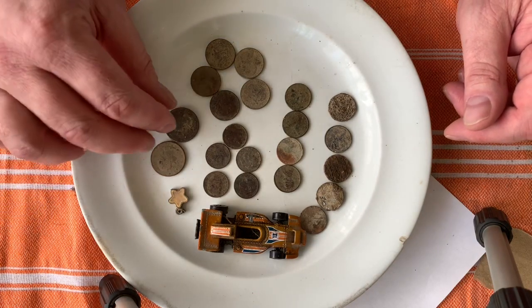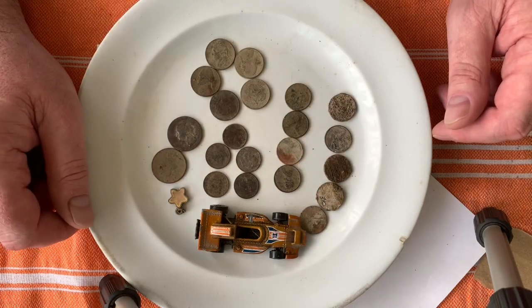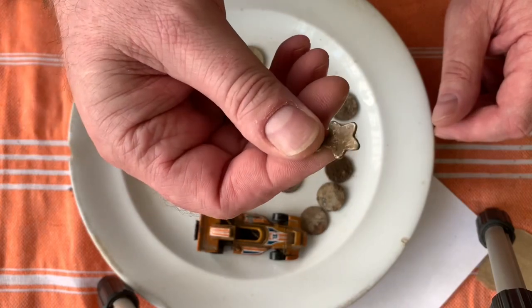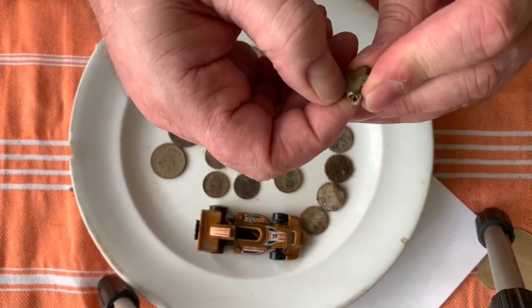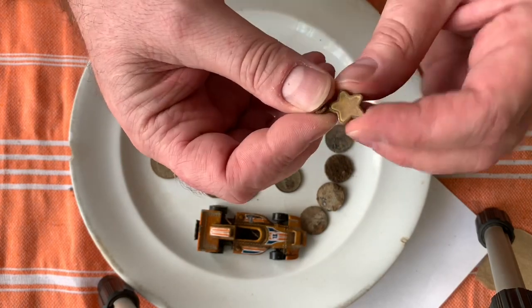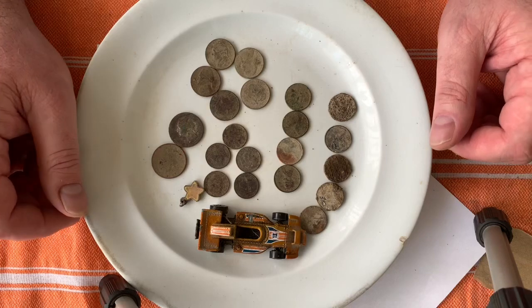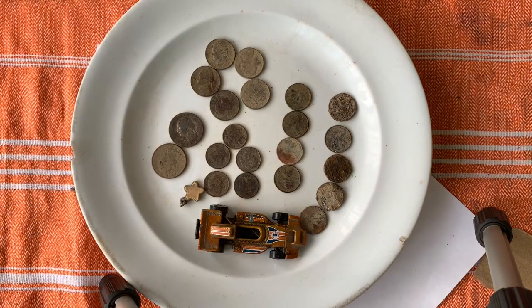So, there we go. That's a find. So, we ended up with $1.25.34 in change. Oh yeah, we got the little star. Which, of course, is not silver, because silver wouldn't look like that. And it came up as an 11, so. But that wasn't too bad. I enjoyed myself. All the foil and stuff is in my bag.